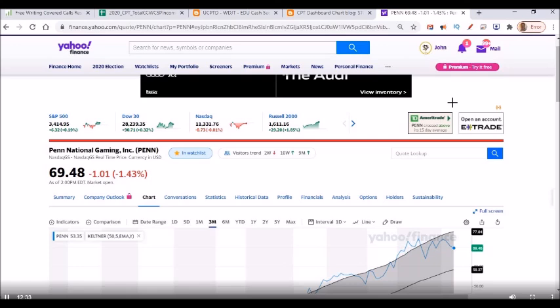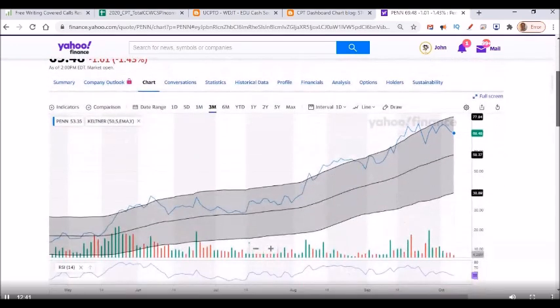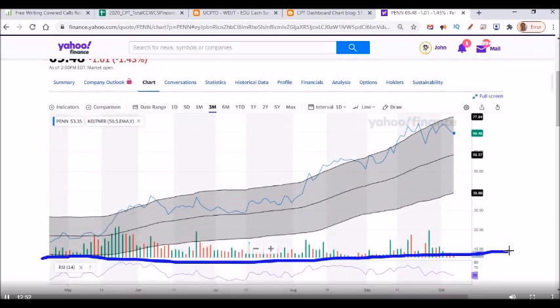I have a process, and Penn right now is fitting that process. So one of the things I love to do is always look at the Keltner channel. And as you can see, they weren't really that impacted by the March sell-off. In fact, just 3 months ago, you could have paid $20 for Penn. Well, fast forward, Penn is now the darling of the casino stocks, and it recently hit 75.